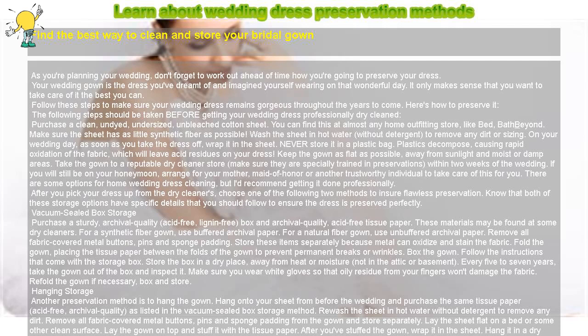Your wedding gown is the dress you've dreamt of and imagined yourself wearing on that wonderful day. It only makes sense that you want to take care of it the best you can. Follow these steps to make sure your wedding dress remains gorgeous throughout the years to come. Here's how to preserve it.